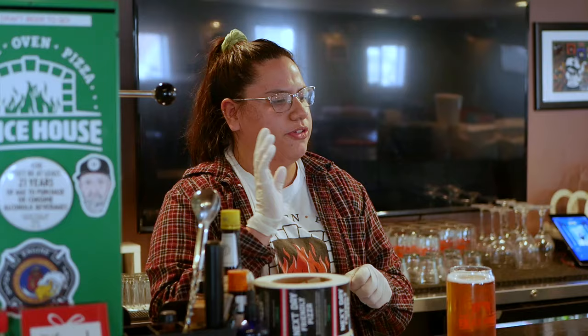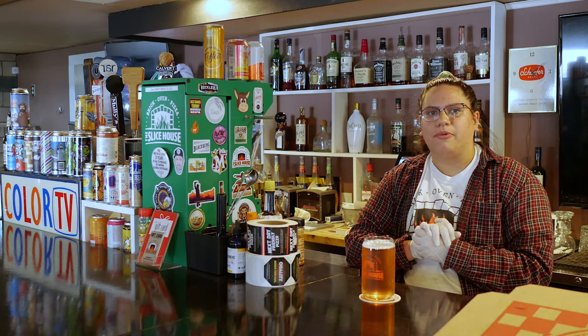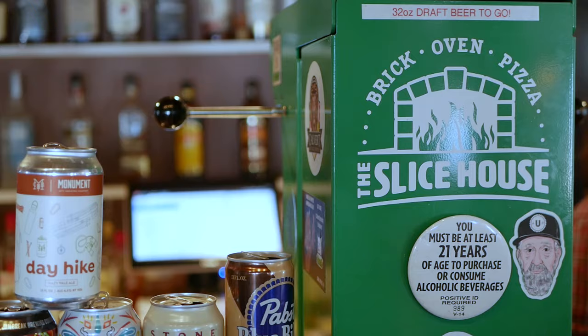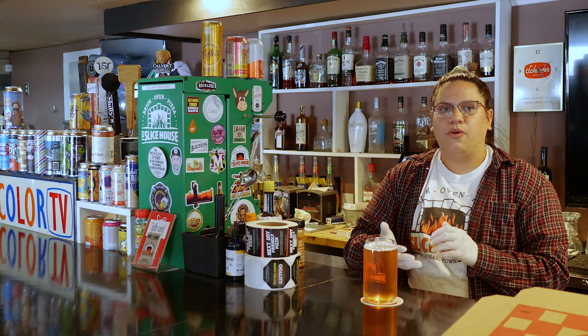We have 8 beers on tap that continuously change. And if you're unsure about it, you can actually download this app called Untapped and look up the Slice House. And we continuously post the beers that we have all the time. We change it a couple of times throughout the week. So everything is rotating, everything is changing. We're very good at keeping up with the beer trends and what people like, what people don't like. And obviously, if you have any questions, feel free to call, come in and ask. We're more than happy to help.